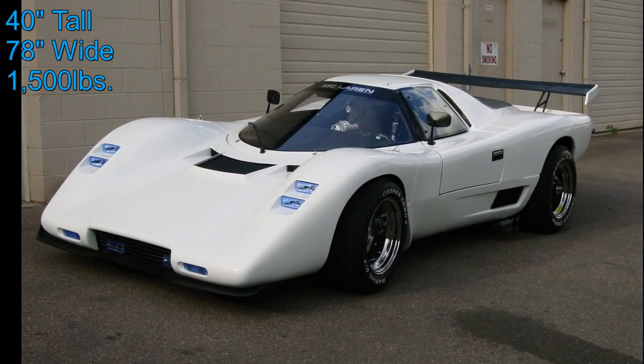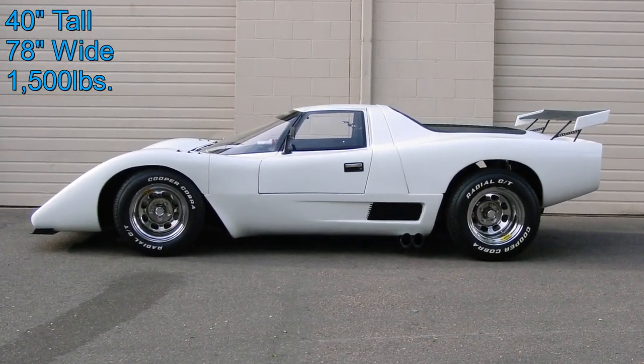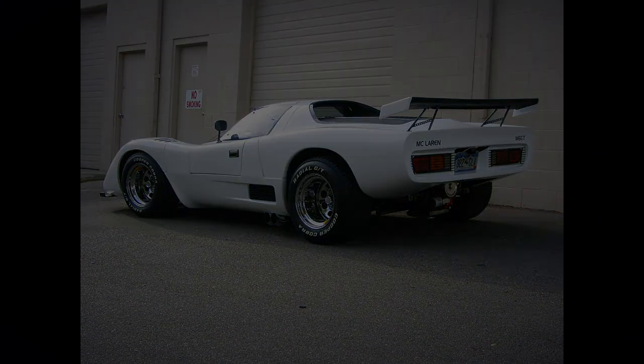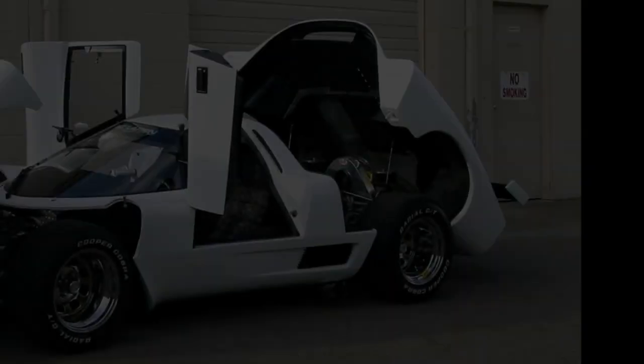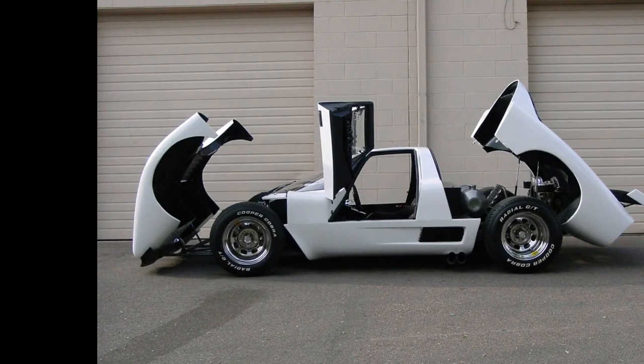It was only 40 inches tall, 78 inches wide, and 1,500 pounds. The suspension was lowered and preloaded. The coil springs held the car up, and the torsion bars were wound backwards for a very stable ride. This thing cornered like it was on rails. I enjoyed it for 7 years, and then one day I finally sold it.